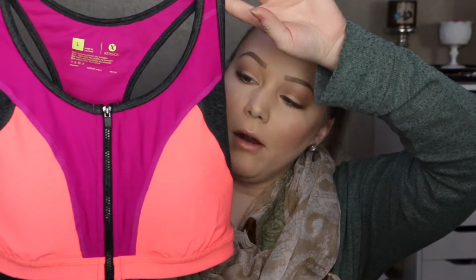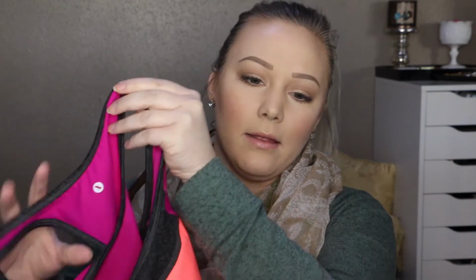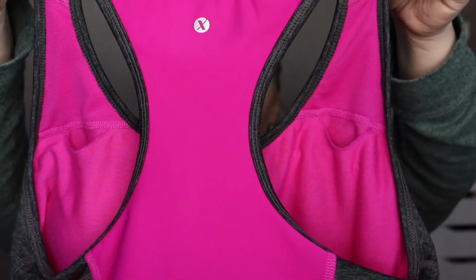And then it does also have the removable cups in the front, but I just absolutely love the color, and I did already wear this and I like how secure I feel with it. And then the back just has the normal razor back and everything, but I just thought this was super cute. I really do enjoy their sports bras. They're pretty much the only ones I wear because they're super cute and they are affordable as well.